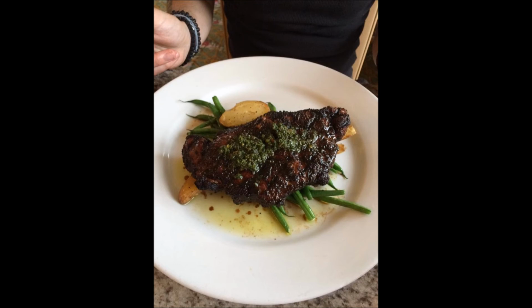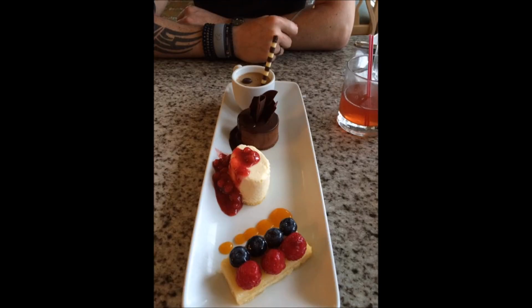This is Chris's steak, which he really enjoyed. I think that was served with potatoes and green beans and some kind of sauce on it. He really enjoyed that. He likes his steak well done, and they cooked it perfectly for him, so he was a happy chappy.